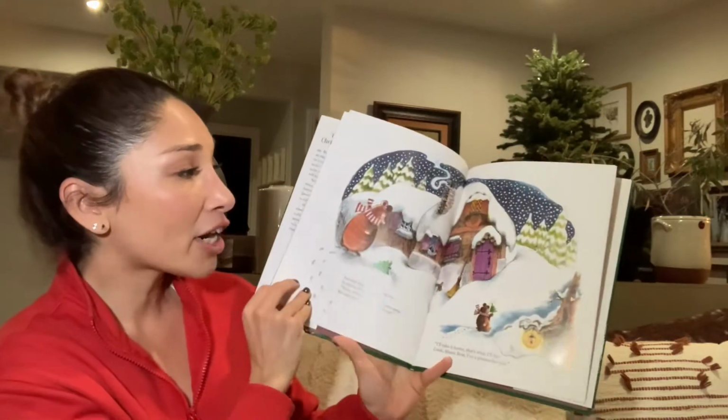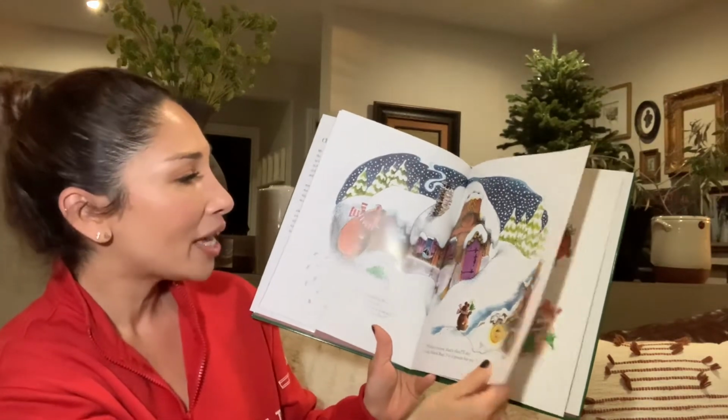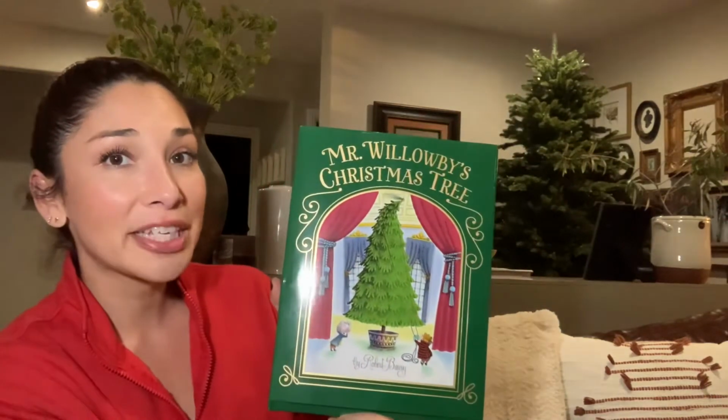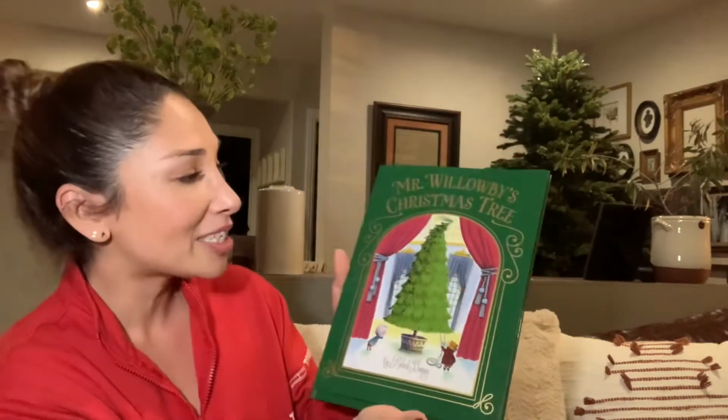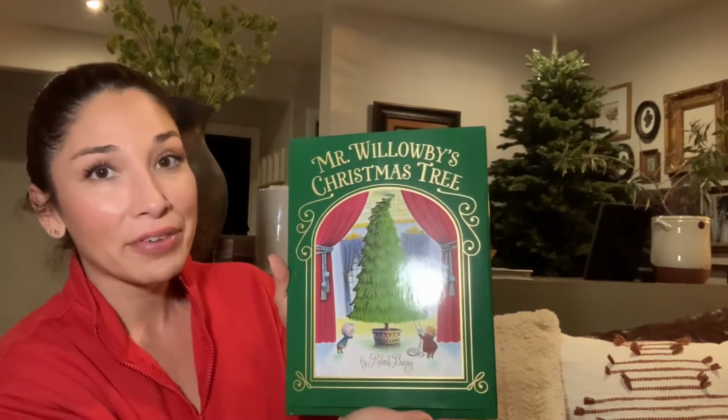So it is very, very sweet. Like I said, I really enjoyed reading this one very much. And the graphics are just very, very cute. So if you guys haven't had a chance to read this one, I definitely recommend that you pick it up. Mr. Willoughby's Christmas Tree, definitely one of my favorites.